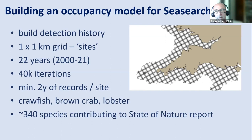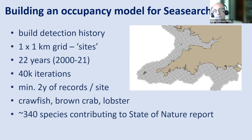So I built this occupancy model using Seasearch data on a grid of the seabed broken into 1 by 1 kilometer squares, using records from over 22 years. The model gets iterated tens of thousands of times, and requires at least two visits to a site in different years. And I produced information about crawfish, about brown crab or edible crab, and lobster. And now I've also applied those models to over 300 species that are going to be going into the next State of Nature report. So it's a really brilliant demonstration that we can take citizen science, these volunteer programs, and the data collected by those can be super valuable and applied to these new methods.